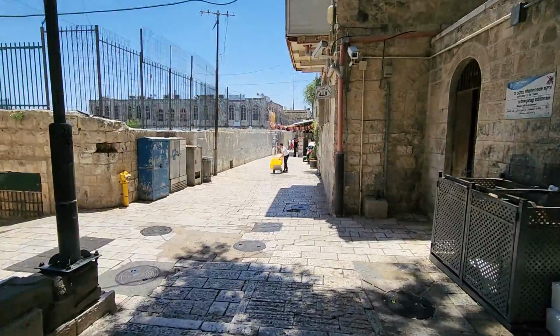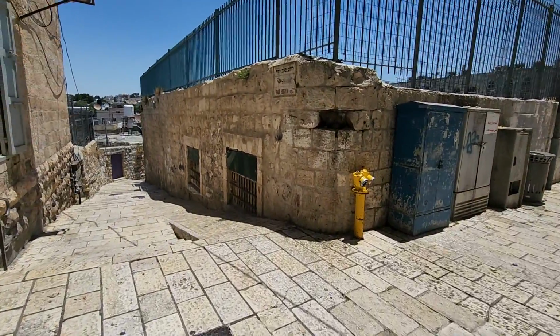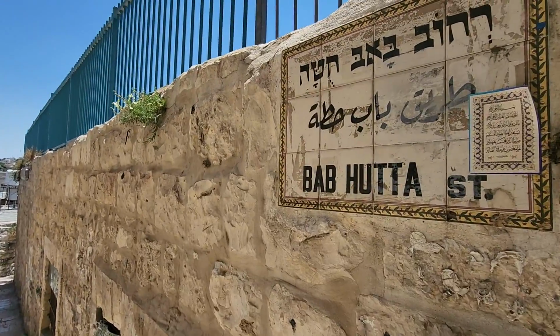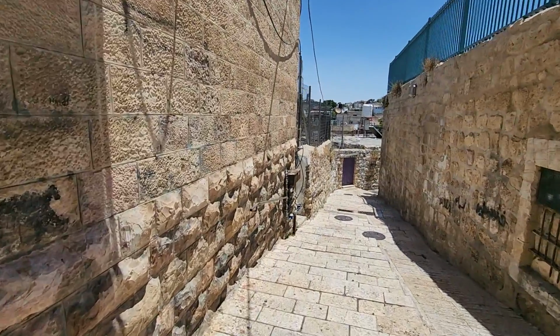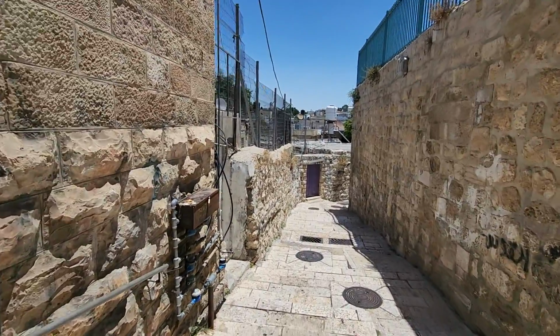This time we won't continue straight. We will turn left through Bāb Ḥuṭṭa. Bāb Ḥuṭṭa is one of the names of the entrances to the Temple Mount, to Al-Aqsa Mosque. And if you're talking about a non-touristic area, welcome.